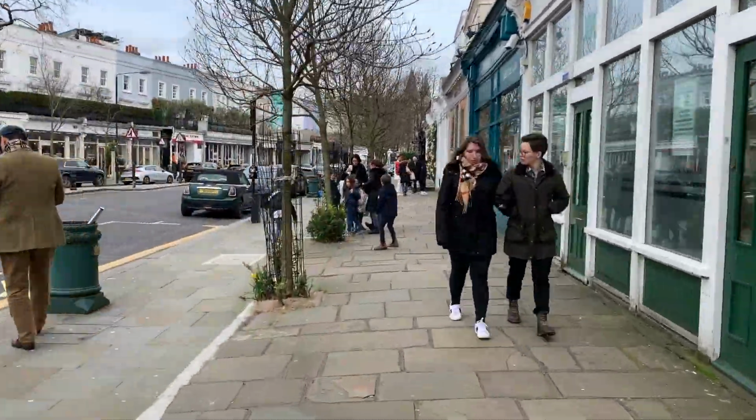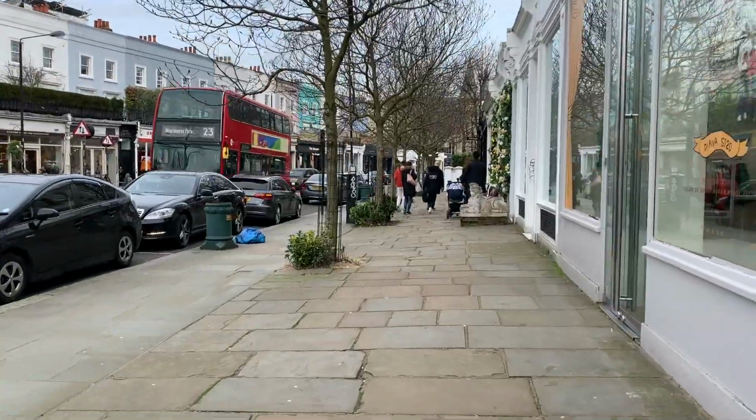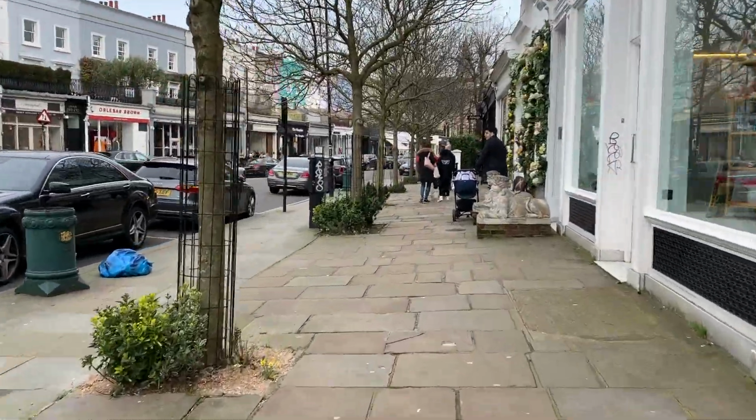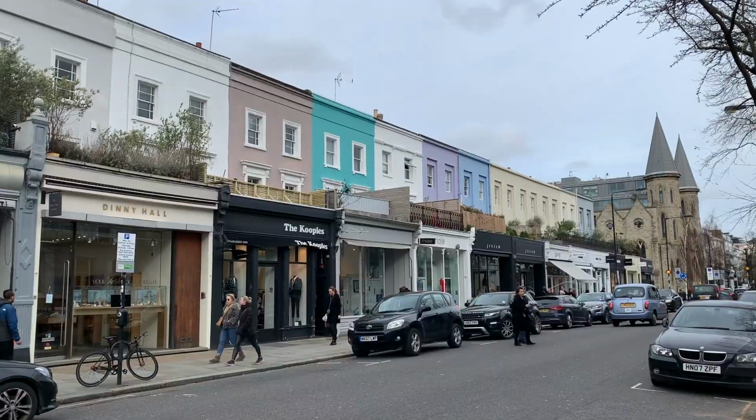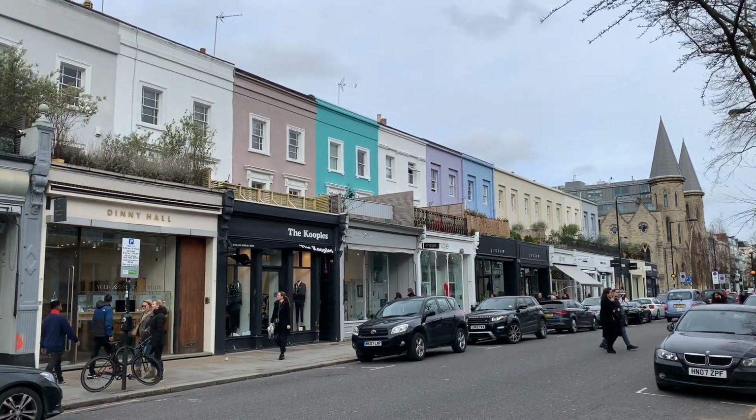Westbourne Grove is one of the most famous shopping and dining streets in Notting Hill, and it's a great place to stop if you want to pop into some stores, get a bite to eat, have a coffee, or just take in the scenery.